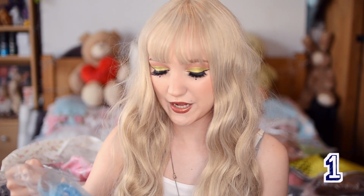I'm doing this so you don't have to. I'm not sure if I want to start with short wigs first. Would it be best to start with long wigs and then do short wigs? Or does it really matter at all?